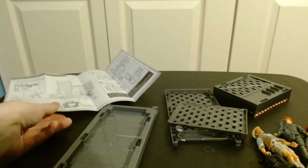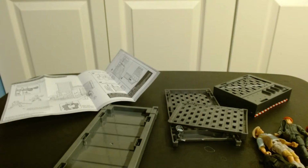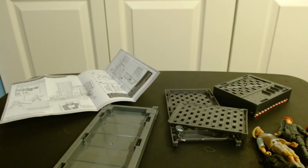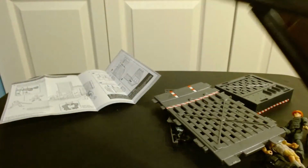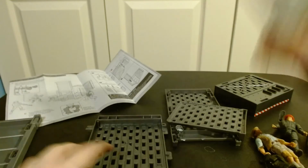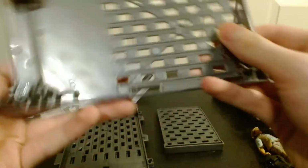Oh, step 3. Okay, let's put this sucker together. I hope I don't mess this up. This would be very, very embarrassing. Say, what part's the front? No, it doesn't. It's kind of thrown in. Okay. I can figure out what the front is based on, you know, this.